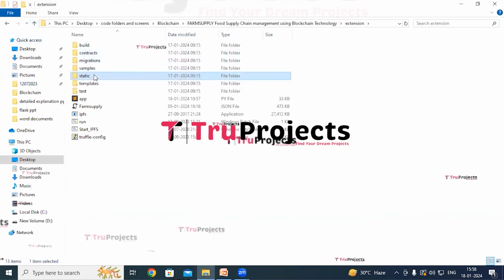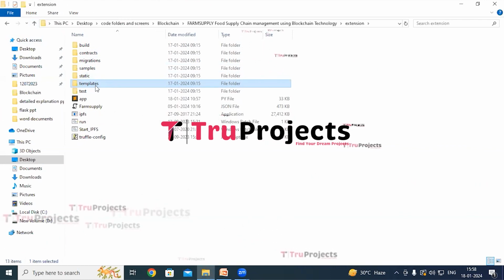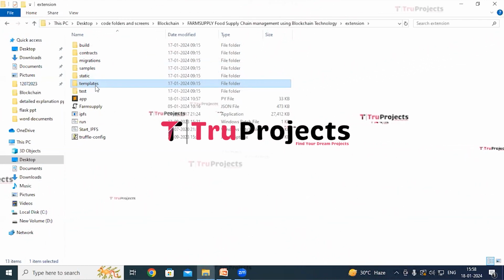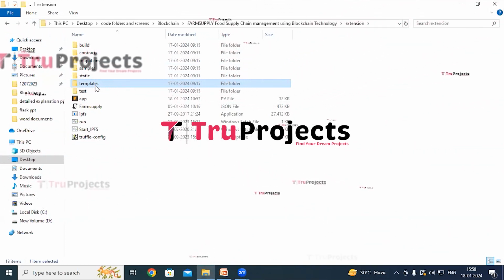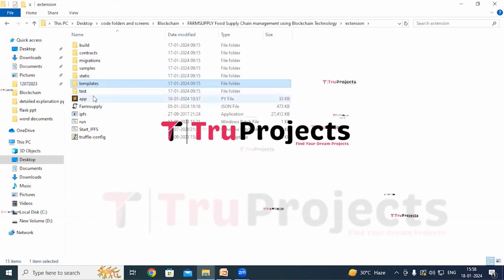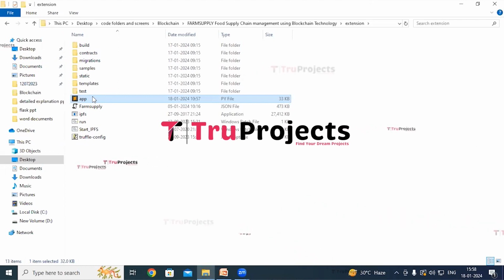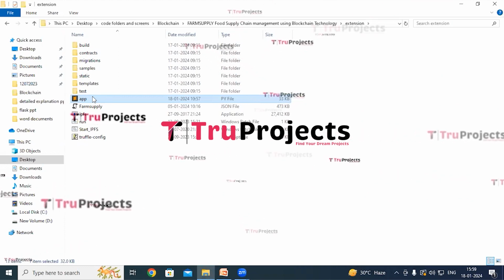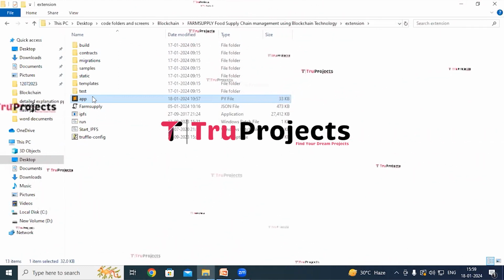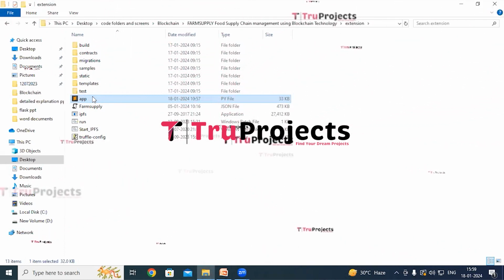This is the static folder. It consists of files related to CSS, JavaScript, and Bootstrap. This is the templates folder. This folder contains all the HTML pages used in the project. It typically includes files like index.html, about.html, etc., which represent different pages of the website. This is the app.py file. This .py file contains the information related to front-end logic. It includes code written in Python that handles server-side operations such as processing user requests, interacting with the database, and generating dynamic content to be rendered in the HTML pages.